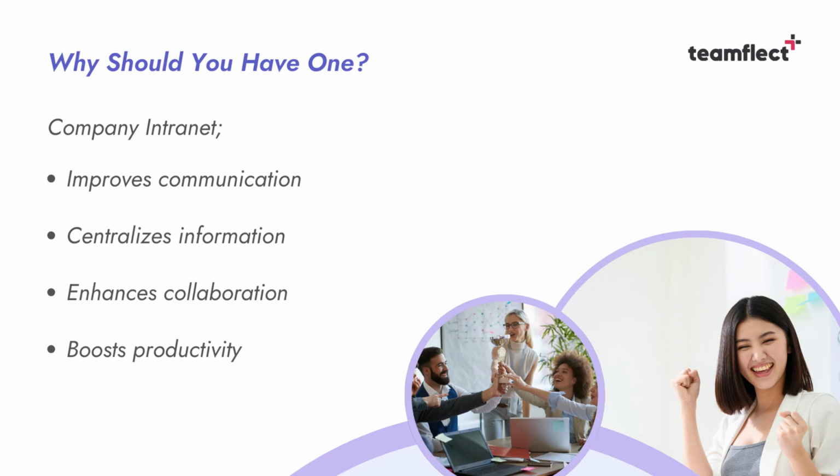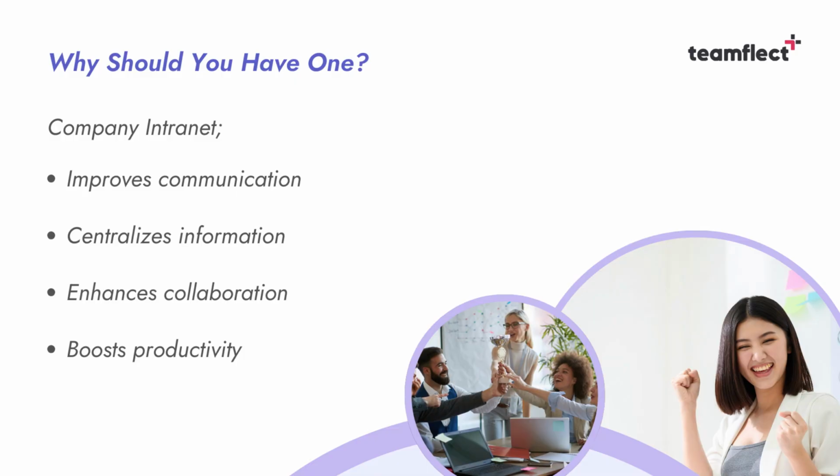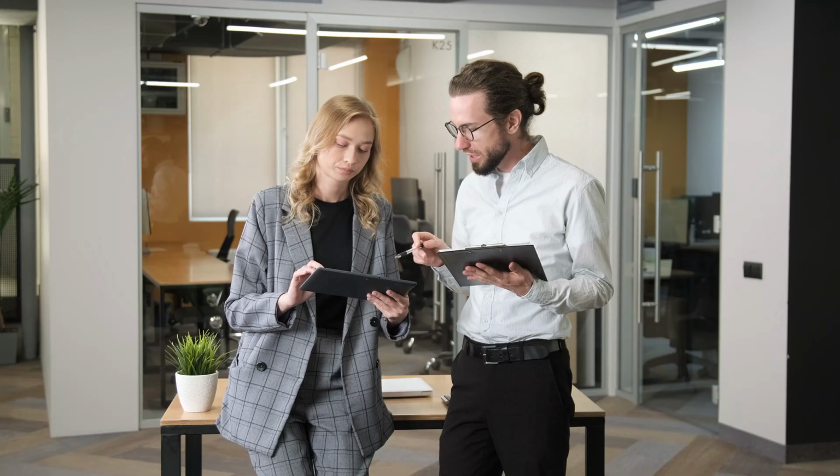Now, why should your company invest in an intranet? Well, here are a few key reasons. First up, improved communication. It's basically a centralized space for company announcements, updates, and internal messaging, making all kinds of communication easier. Second, centralized information. Employees can quickly find policies, documents, and tools without searching through endless emails. Third, enhanced collaboration. Teams can work together seamlessly with shared files, project management tools, and discussion boards.